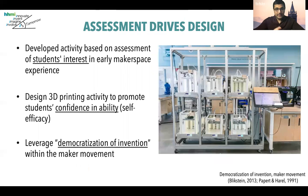From there, we recognized that, of course, students' interest mattered, and their interest is what drove this early makerspace experience and its design. We wanted to focus on 3D printing because this is an accessible thing within our makerspace, shown here on the right with the Ultimaker 3D printers, and wanted to promote students' confidence and ability, or their self-efficacy. The reason why is because when you walk into a makerspace such as the one shown on the right, it can be intimidating. You see this big machine churning out all these 3D printed products. You're not sure if you belong in there. You're not sure if you're capable of doing that. We wanted to make sure students were capable of doing that and felt like they were capable of doing that and felt like they belonged.